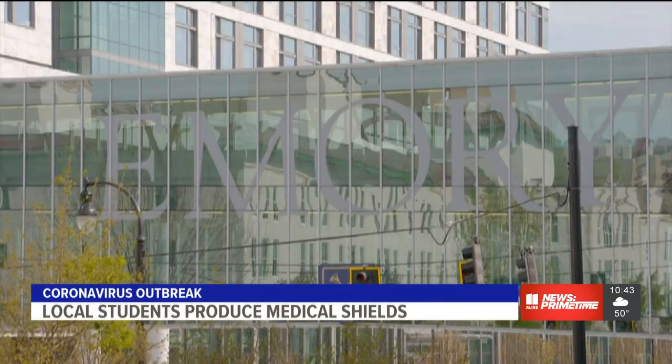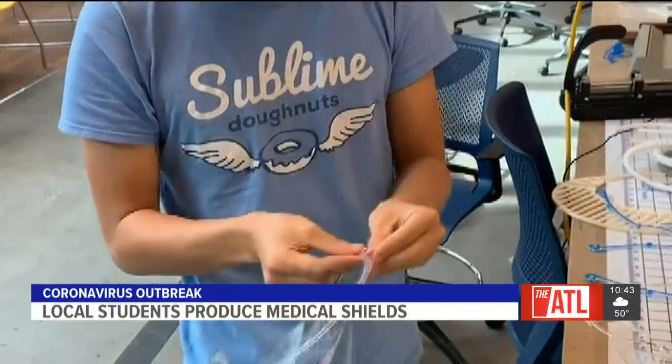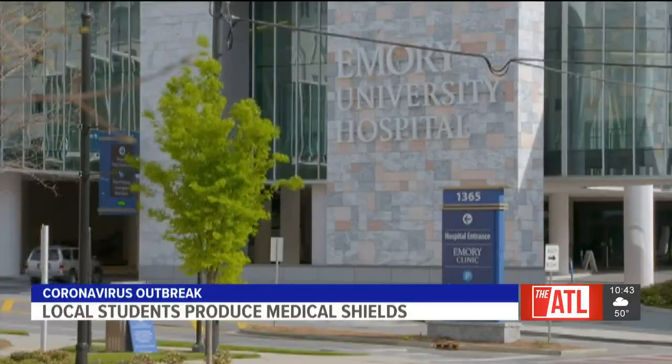The goal is to meet the needs locally and to actually supply the Department of Public Health, Georgia, and when they have enough, to supply the federal Department of Public Health stockpile. 10 to 20 times what we usually have. Carrie Love is Emory Healthcare's Director of Infection Prevention and a nurse, and she was the go-between taking the design from the lab to the front line.